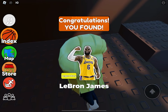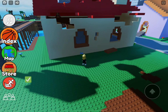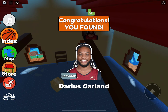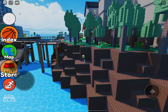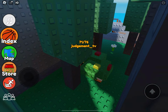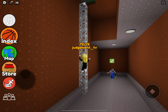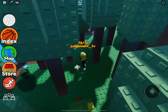LeBron James, I have heard of. Lovely little hidden drop with the bush there. Again, you could really expand that space, have a veiled entrance. It's like opaque, so you have to kind of run against the wall to find. You can up the challenge in some of these areas.